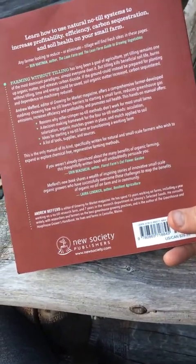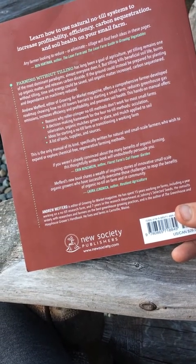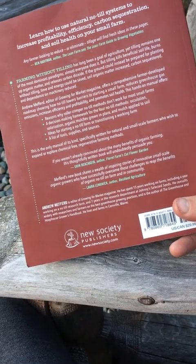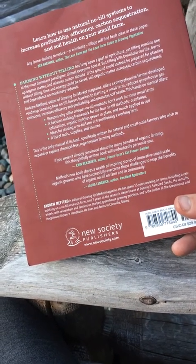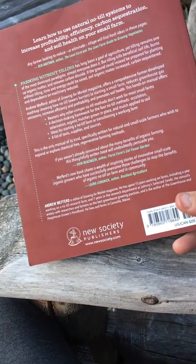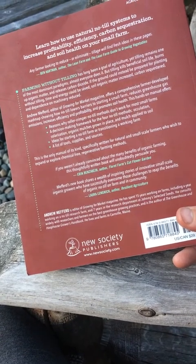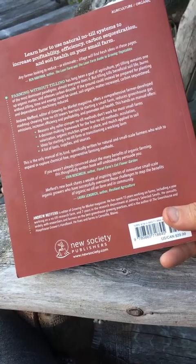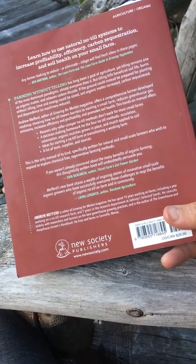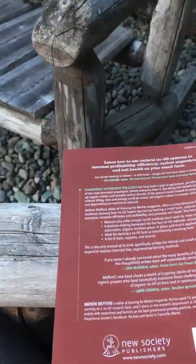So again, Andrew Mefferd is editor of Growing for Market magazine. He spent 15 years working on farms, including a year working on a no-till research farm, 7 years in the research department at Johnny's Selected Seeds. He consults widely with researchers and farmers on the best greenhouse growing practices, and is the author of The Greenhouse and Hoophouse Grower's Handbook. And he lives and farms in Cornville, Maine.